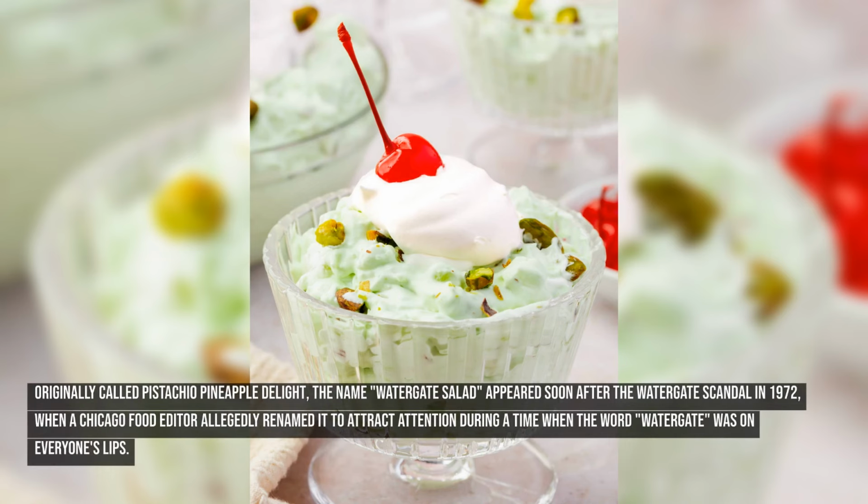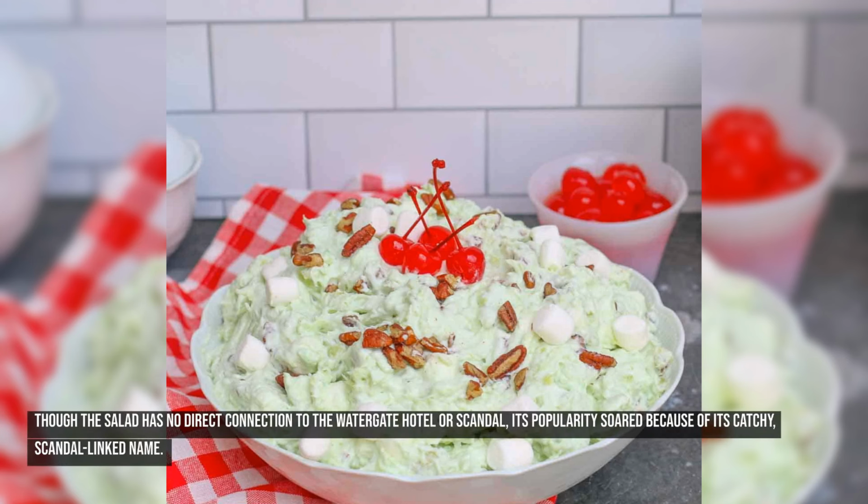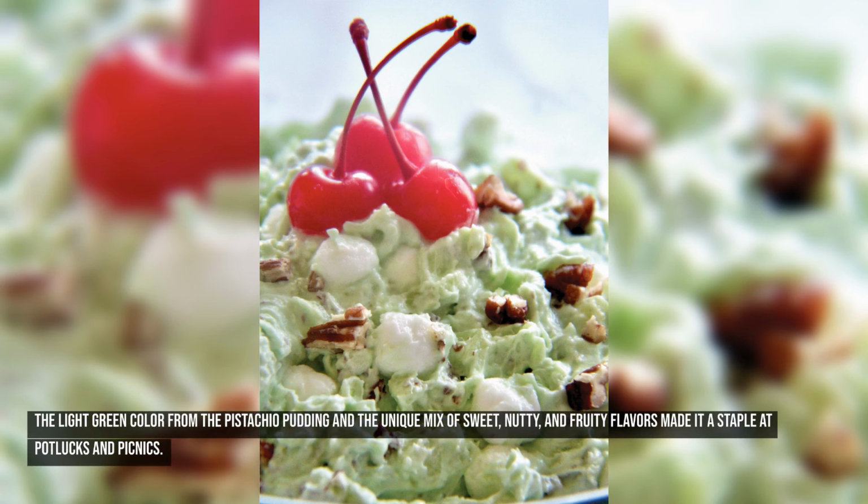Originally called Pistachio Pineapple Delight, the name Watergate Salad appeared soon after the Watergate scandal in 1972, when a Chicago food editor allegedly renamed it to attract attention during a time when the word Watergate was on everyone's lips. Though the salad has no direct connection to the Watergate Hotel or scandal, its popularity soared because of its catchy, scandal-linked name. The light green color from the pistachio pudding and the unique mix of sweet, nutty, and fruity flavors made it a staple at potlucks and picnics.